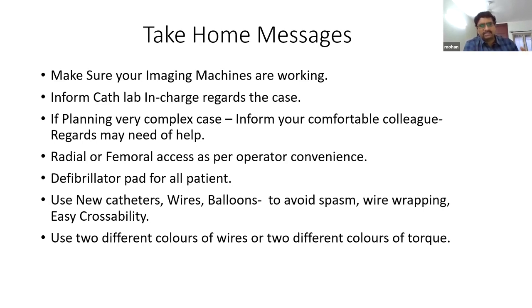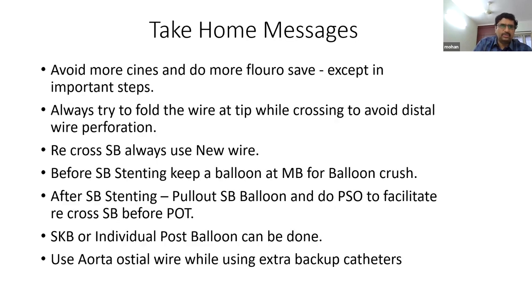Radial or femoral access, as per operator convenience. For all left main PCI, it is better to keep a defibrillator pad; I always do that. Use new catheters, wires and new balloons, always, to avoid spasm and wire wrapping, and for easy crossability. Use different colors of wire, and with two different colors of torquer you can use it. And avoid more contrast, especially if the patient has renal failure. You can do a fluorosave because radiation injury can be less. Recross the side branch always using a new wire.